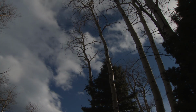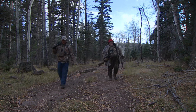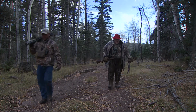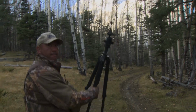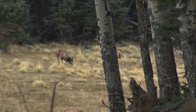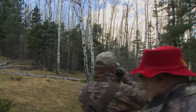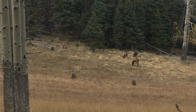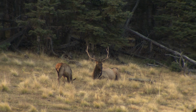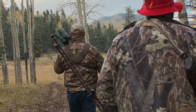It really is a tough hunt to find a bull that has some genetic or horn deformity, and they generally throw that in their calves, so it's an inferior bull with poor genetics. See him right there. We need to get around that point over there.